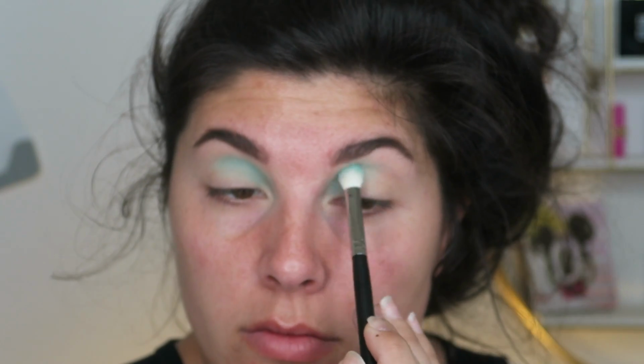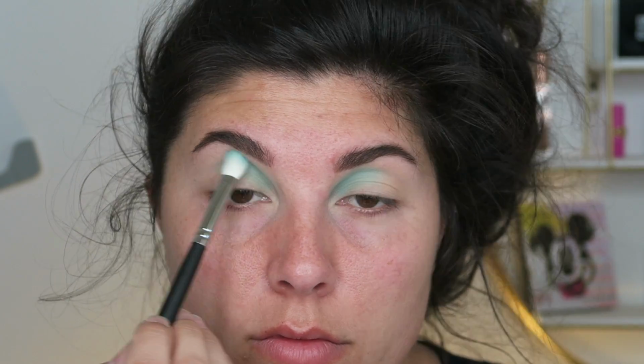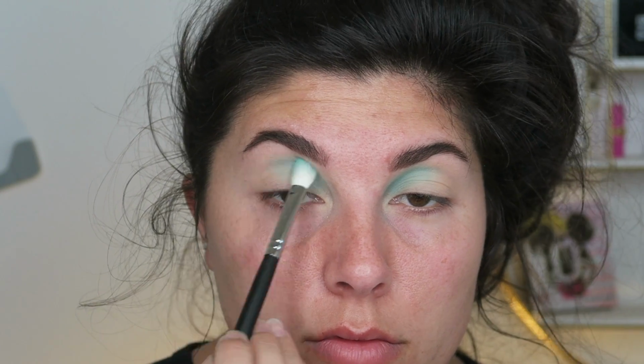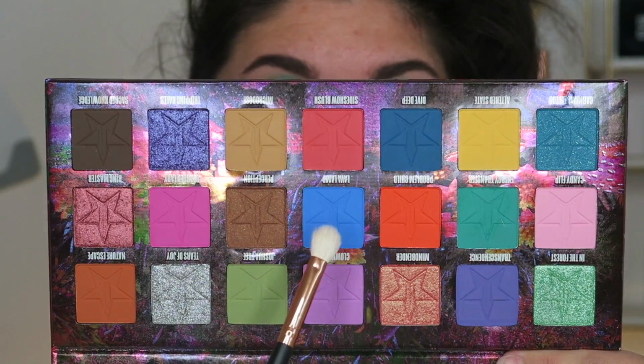That is just to give me a little bit of wiggle room because we are going to be doing that cut crease later, and I just want to make sure that I have enough on my lid so there's not space between my cut crease and of course where the green starts. So I'm just going to blend this until about halfway to my eye, really going between packing and swiping motions for this shade.